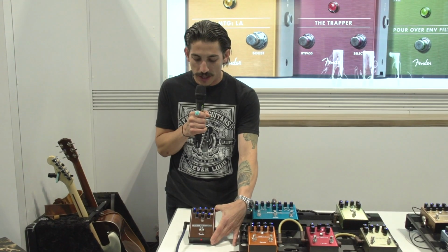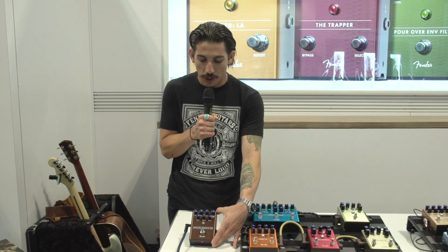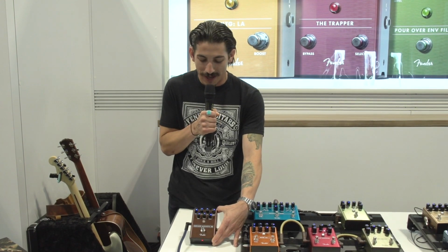So really interesting and unique new pedal for us. First acoustic overdrive pedal as far as I'm aware. So really excited about this one.